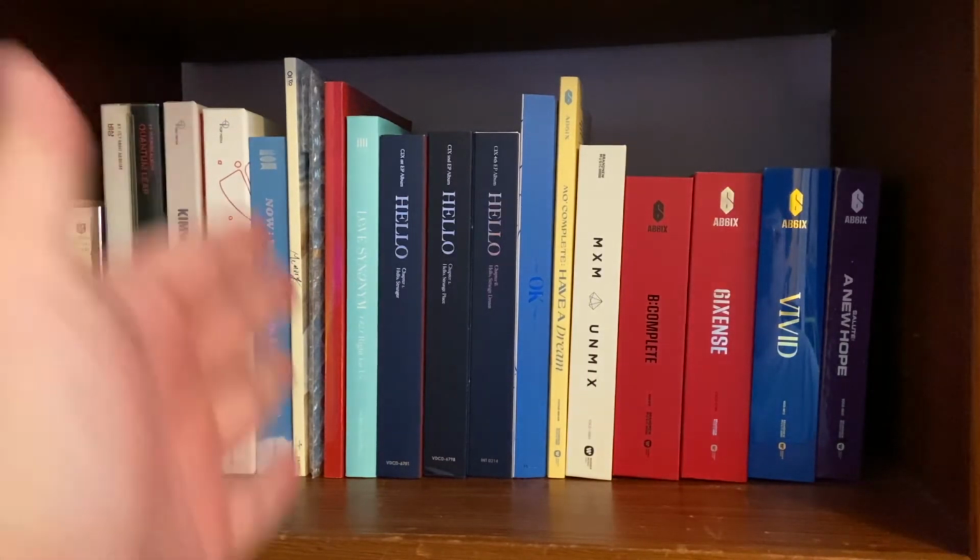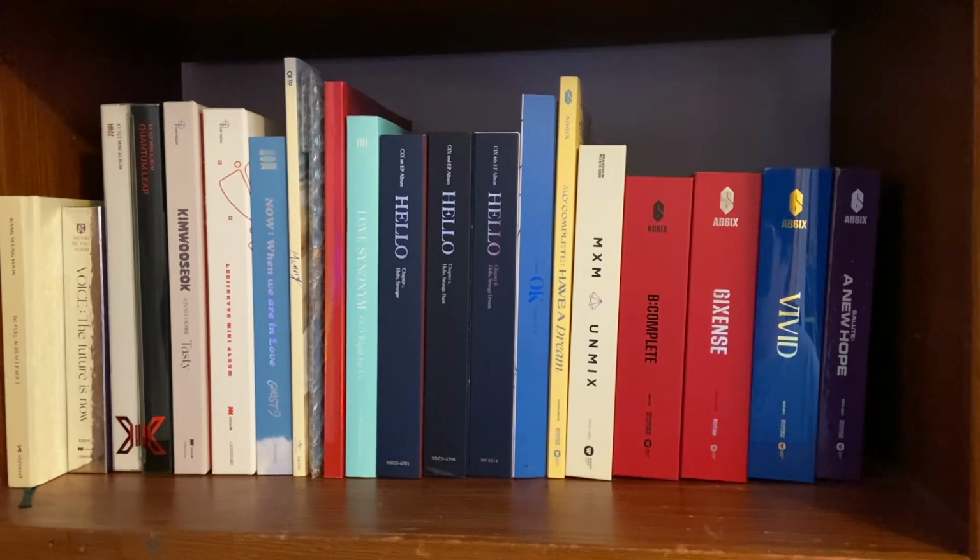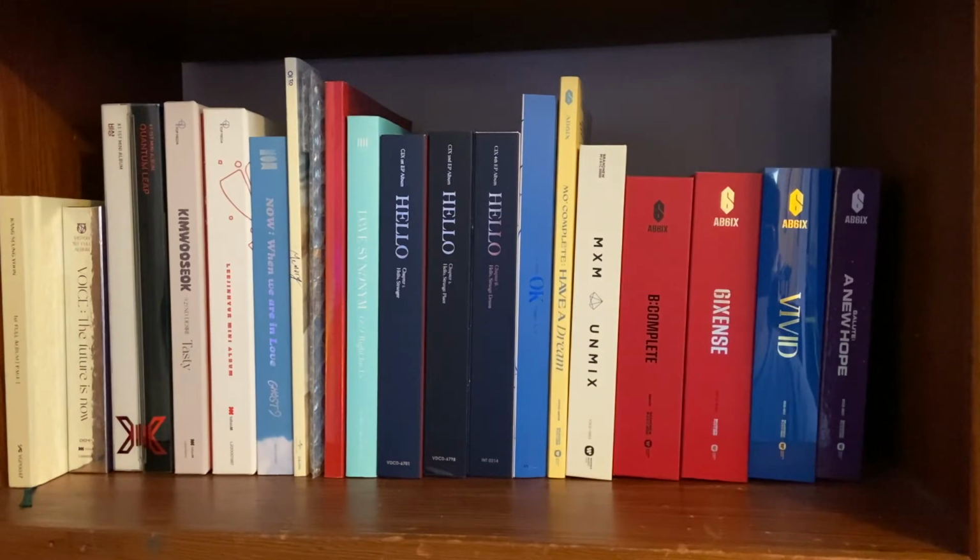And then we have Wonho's second mini album, Love Synonym. Wonho and me, I'm very selective now with what I want. I'm happy for him as a soloist. I wish him nothing but the best. But if the music doesn't vibe with me, I don't want to buy it. But I did really like his latest album with the song Blue. I know it's not everyone's cup of tea because it's very cute and not smoky or sexy, but I really enjoyed that song. So I'm debating if I buy the album or not. I feel like I need to listen to it a few more times.